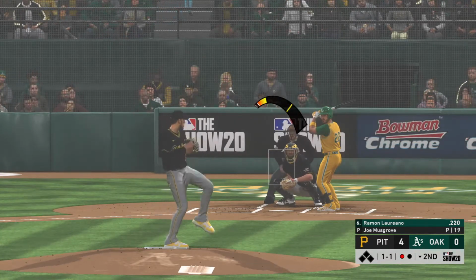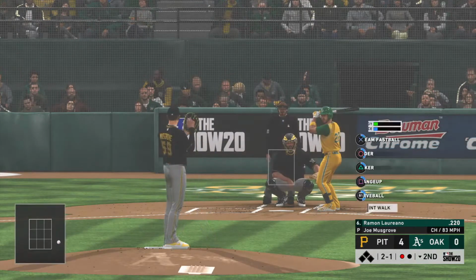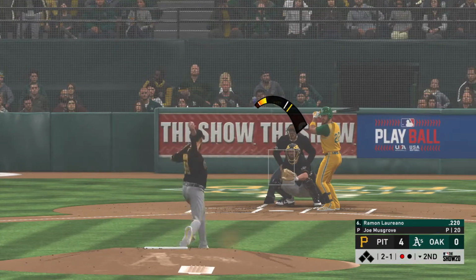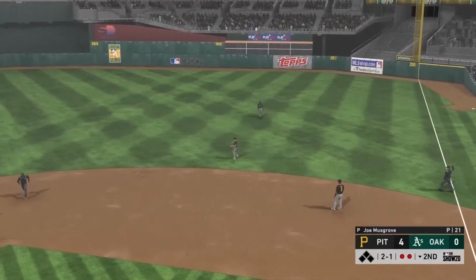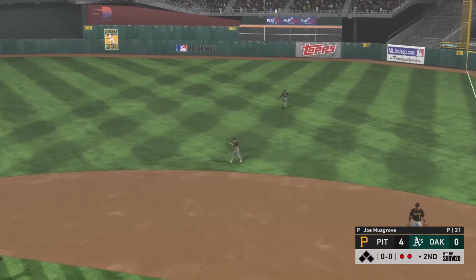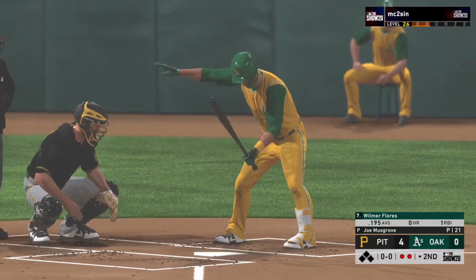Here's the 1-1 delivery. That's in. Ball 2. That softly hit to right. Will that get down? Frazier moving to his left. He hauls it in without any trouble, and there are 2 away. So bases are empty here with 2 gone.